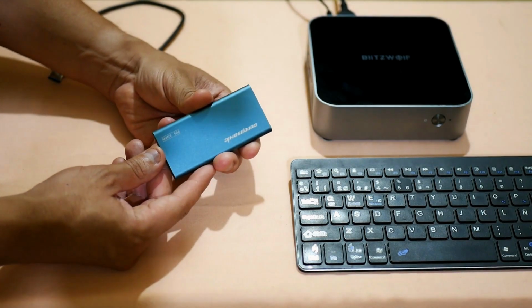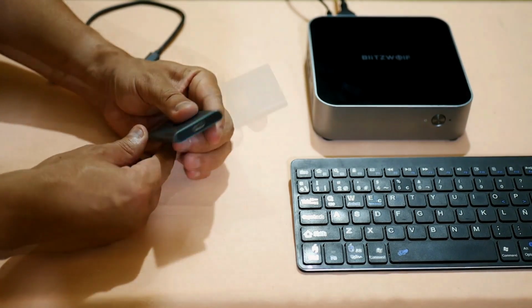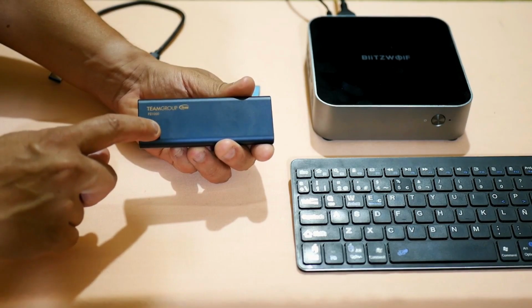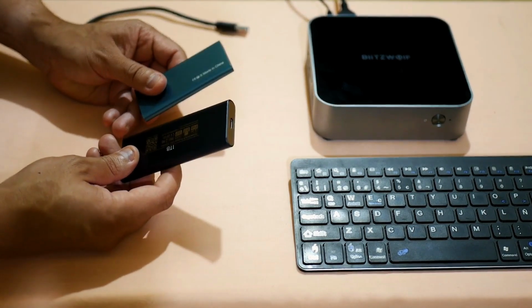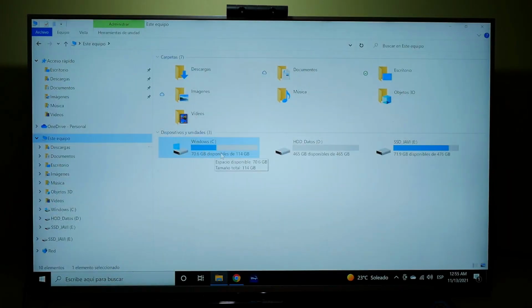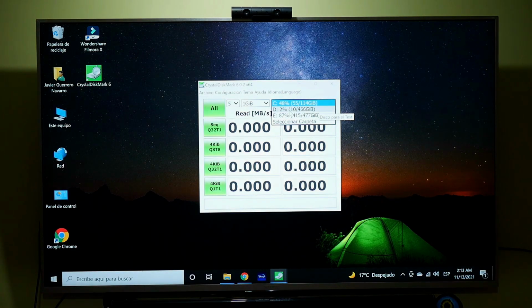Here I have a 512GB SSD disk, and this other more modern 1TB disk from the Team Group brand, both with USB Type-C port, and I will see how they behave with real measurements. These are the three disks of the mini PC, the integrated, the mechanical, and the SSD that I have to connect, and I will use this program to see the transfer speed in all of them.